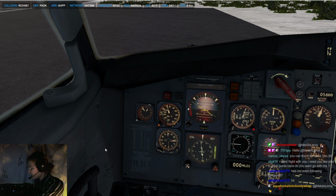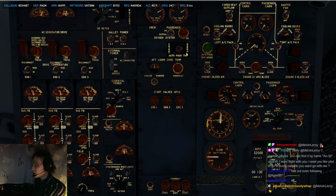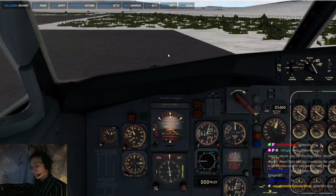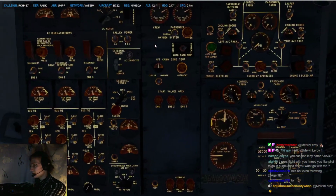Okay, start switches are guarded. Transponder, landing lights on. Autopark trip switch is normal, and before takeoff checklist complete. VATSIM traffic 72 type call sign Reach 47, taking off runway 05, ODP ADK. And after takeoff checklist, open.